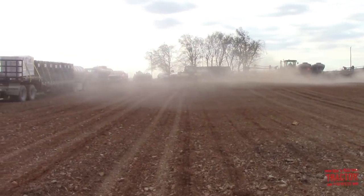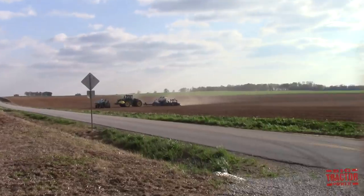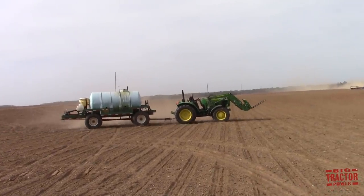Once the headlands are complete, these tractors and planters can cover 100 acres between refills on the starter fertilizer tanks and 250 acres before having to refill the commodity tanks with corn seed.